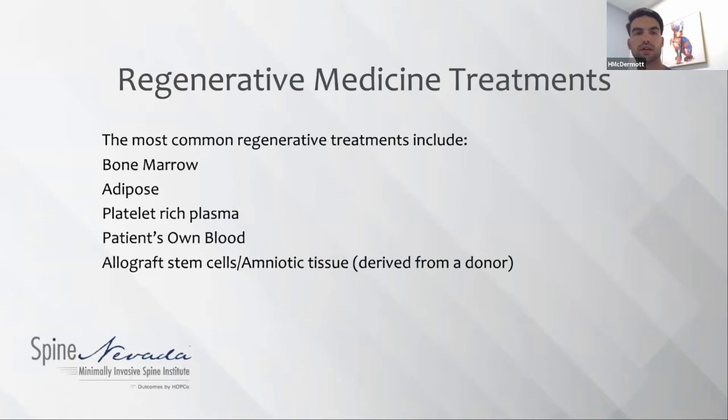So just again, as an overview, these are the different types of regenerative treatments out there. Your own blood then leads to platelet-rich plasma. We'll talk about that in a sec, but I just wanted to continue to emphasize we're not doing any of the allograft, stem cell, amniotic tissue type things, which come from a donor tissue or is ground up and then put into a liquid form to inject from a capsule or something. But we do these top 4 here.